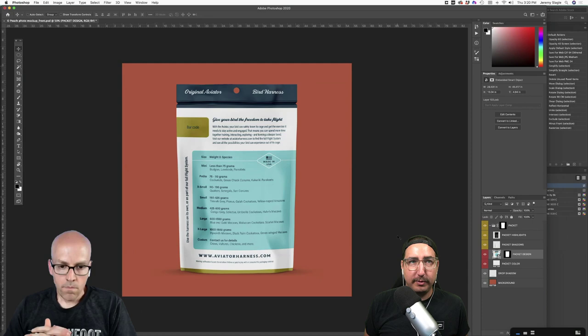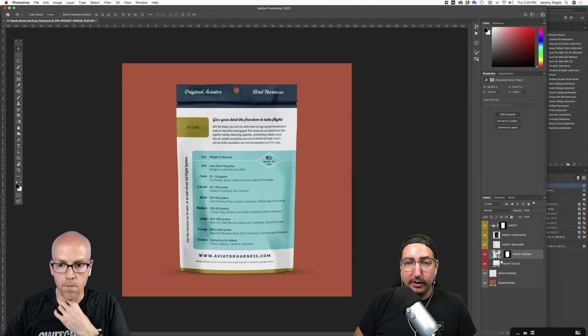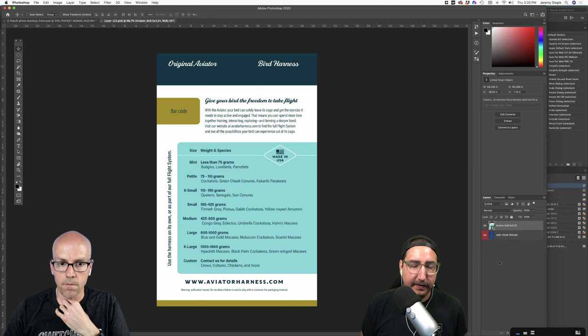And I was looking away doing some technical stuff and I came back and I'm like, how do you do the back of it so fast? And it's literally the front that you just replaced the artwork with, which is really cool. And then if you need to, you can go back and edit either side. You have full control without being destructive at all.